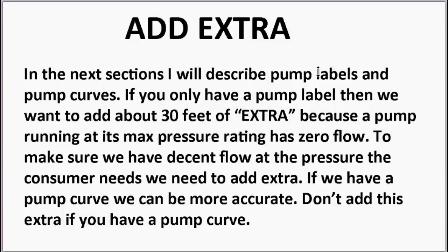In the next sections, I will describe both pump labels and pump curves. If you only have a pump label and no pump curve, then we want to add about 30 feet of extra to the dynamic head because a pump running at its maximum pressure rating has zero flow. So to make sure we have decent flow at the pressure that we need at the house, we need to add some extra so that the pump will produce flow at the pressure we actually need. If we have a pump curve, we can be more accurate. So we don't need to add this extra if you have a pump curve. I'll describe all of this in the following sections.